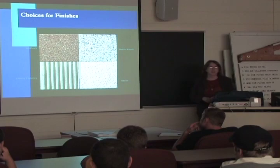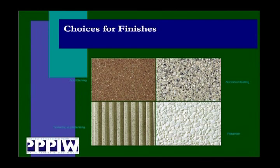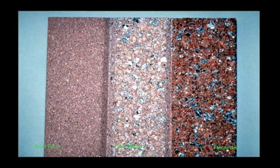Just a little bit about finishes and colors. There are a lot of possibilities out there when you're talking about architectural precast and how you are going to finish a building and what it is going to look like. One of the things that you'll see at the architectural plant is that you can finish the surface of a precast product in different ways and get very different looks.